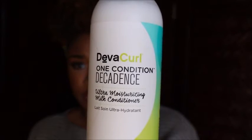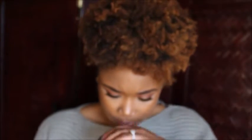Next, I will go into the Diva Curl One Condition Decadence. I did get this later on in the year, but when I got it, I wish I would have got it earlier. It says that it's an ultra moisturizing milk conditioner, and it says, do you have curly or super curly hair that craves extra moisture? Then this is just what you need. It doesn't have any bad stuff in it.